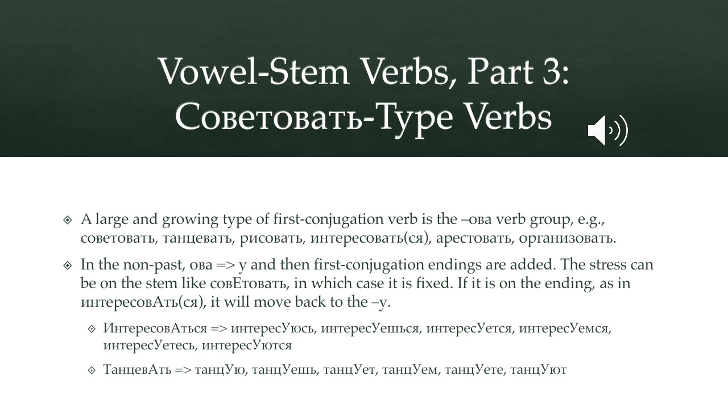However, you can see that there are a lot of loan words, a lot of foreign words, that have been turned into Russian verbs by adding this -овать/-евать ending. Like танцевать, to dance. Note that we have an е instead of an о after the ц because of the five-letter spelling rule. Also интересовать or интересоваться, to interest or to be interested in. Арестовать, to arrest. Организовать, to organize. So if you are creating a new Russian verb out of a foreign word, you're probably going to add this -овать ending. There are more and more verbs with this ending, so it's very important to know how to conjugate it.